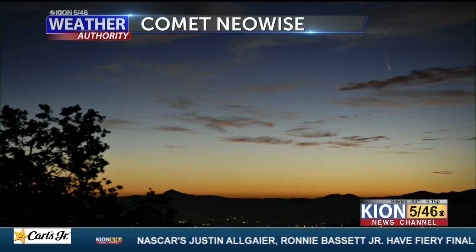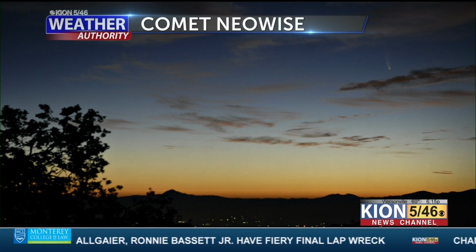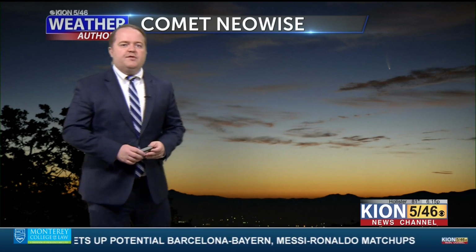NEOWISE. This was taken from the slopes of Fremont Peak, and I know it's not super easy to see, but I chose this shot because it's hard to take a good picture of a comet, so you'll have to bear with me here. You can see it right here on the screen, and there's the head and the tail of the comet, a few high clouds out there.